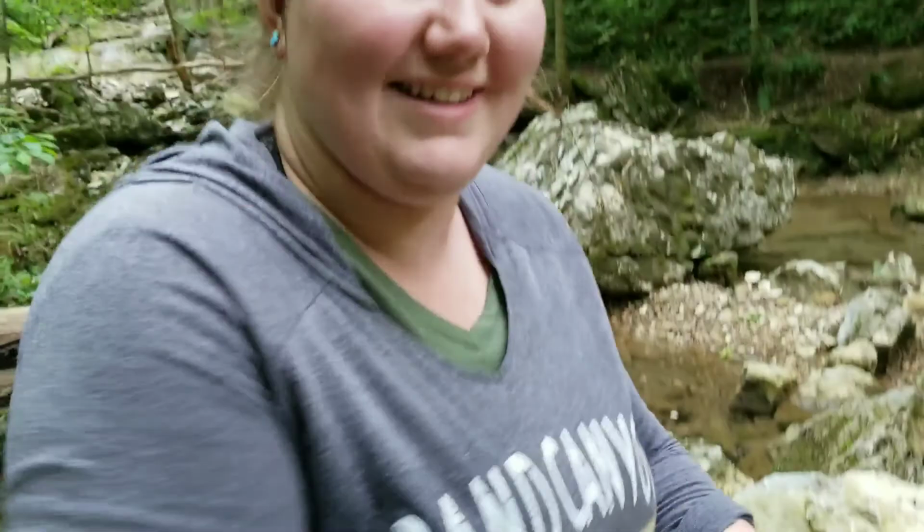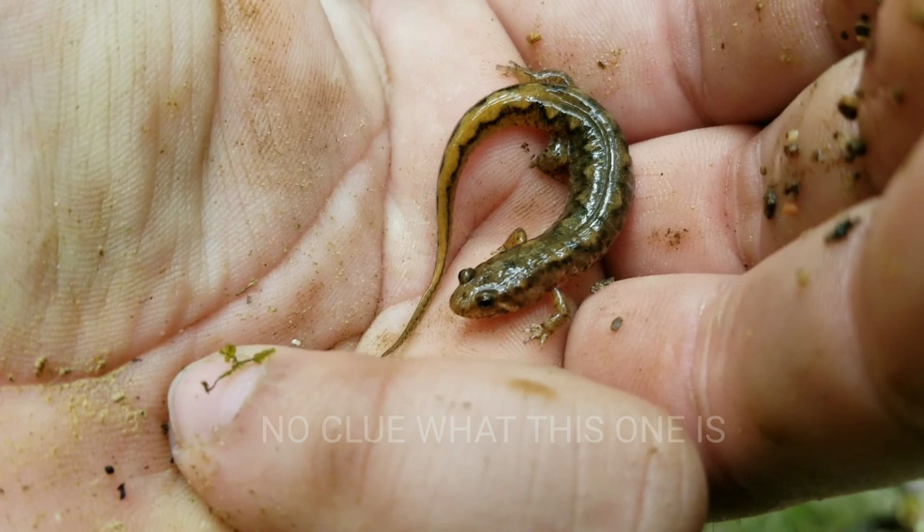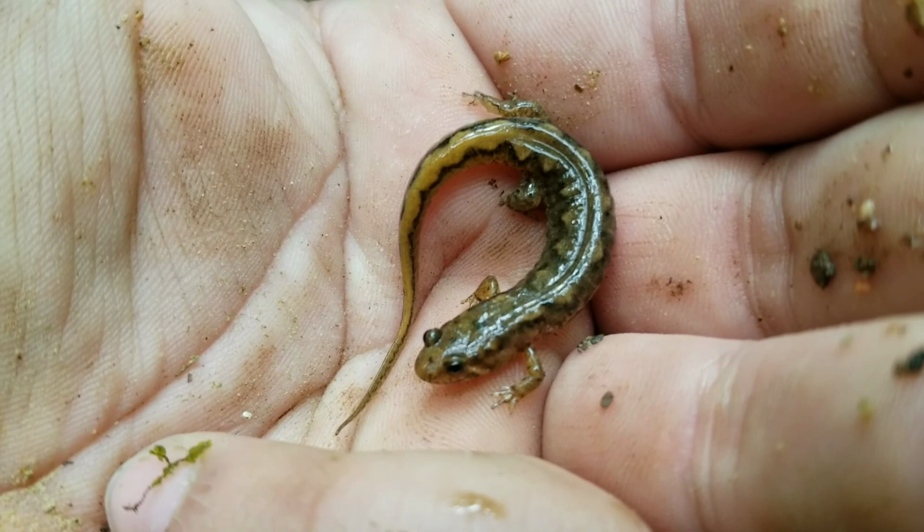Nice. Good find. I just missed three more that went away, but I got a new one. The other two, one was the two-line, I believe, and then the big brown slimy one. But I got this guy. He looks like a two-line, but he's got a different coloration. I don't know what this is, but he's beautiful. Look at the difference in coloration on him. He's got like brown spots on him. Cool. Alright, well that's species number what, five?